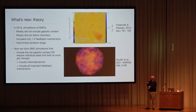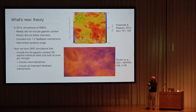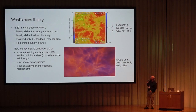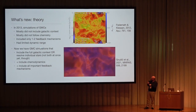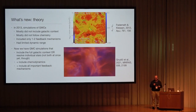Now, on the theory side, as of the last meeting in 2012 or 2013, this is what a typical GMC simulation looked like. And this is actually a very good simulation. I like it a lot. But there are limits. This didn't follow the galactic context, didn't follow chemistry, only included 1 or 2 feedback mechanisms, and had fairly limited dynamic range.